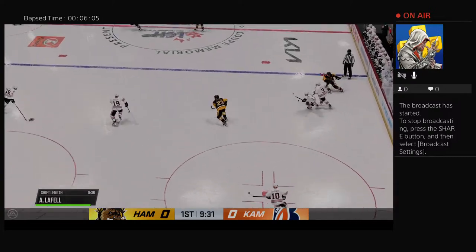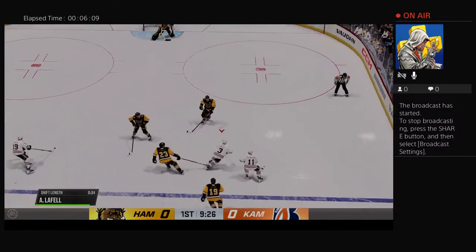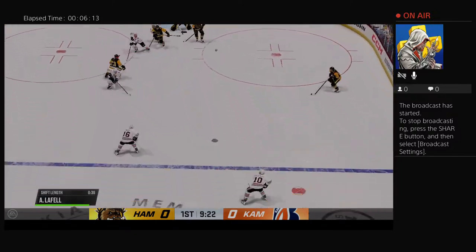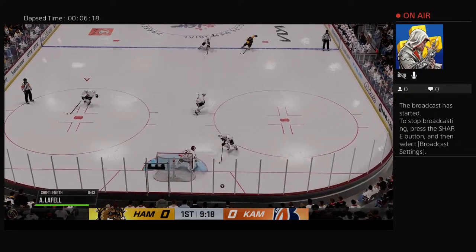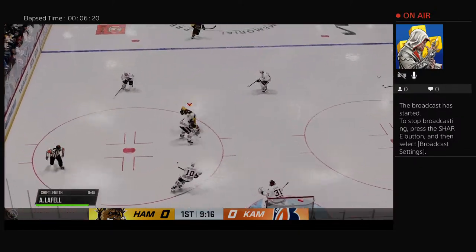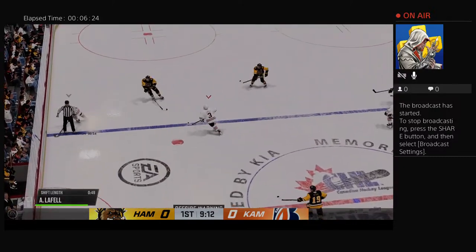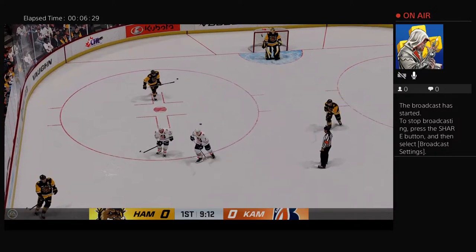Kamloops has it behind the net. Takes the pass. LaFell's got the puck. Can't make it work. Kamloops will play it from behind the net. Takes the feed. Good reach of the stick to knock the puck away. And we'll get a breather here with offside the call.